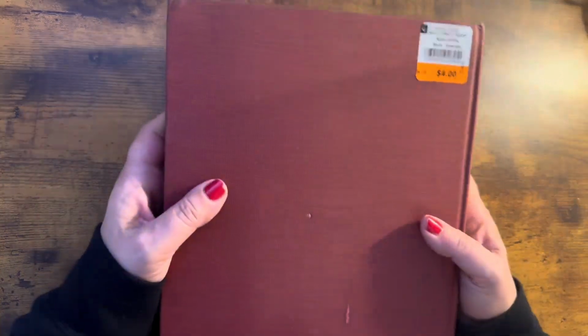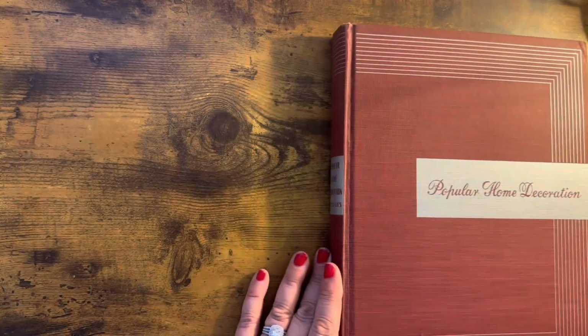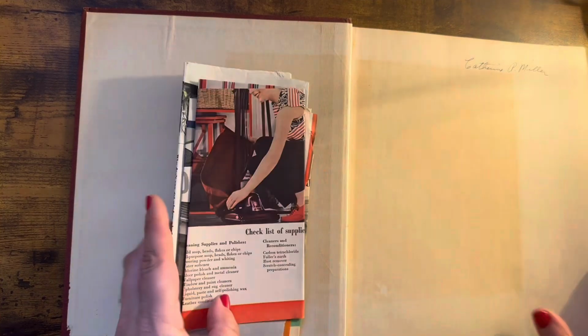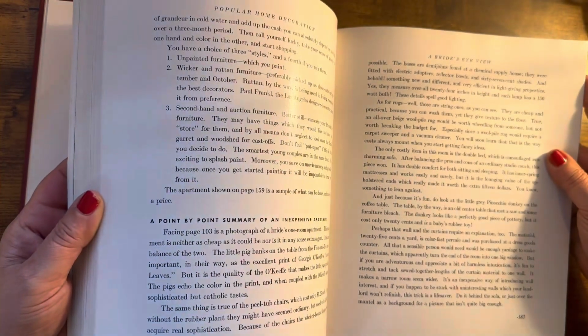All right, now this was a little more expensive. It was $4. I bought this for myself. If you do retail, if you resell, you probably know you have to get it at a deal that you're able to make a little bit of profit and also bring it to your audience at a fair price. So I would have had to list this much higher.